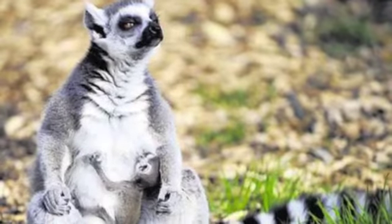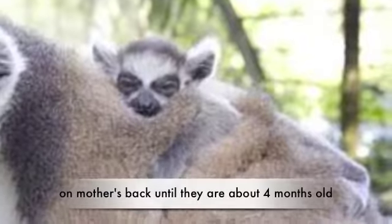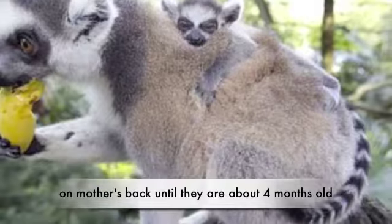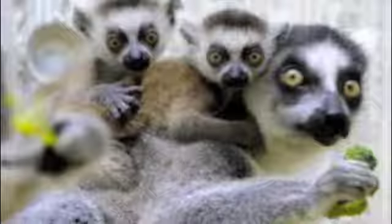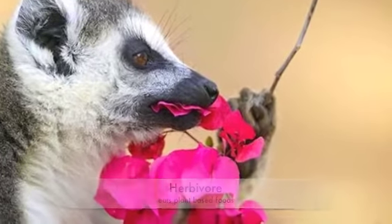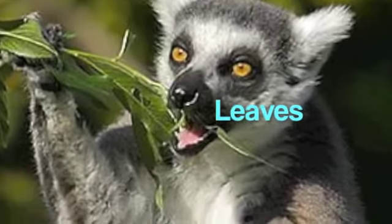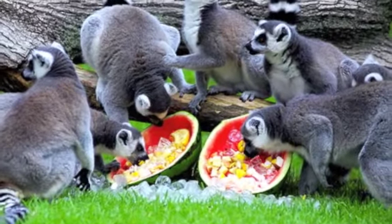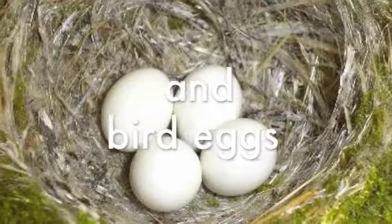The gestation period of ring-tailed lemurs is around 135 days. Baby lemurs are able to climb at 3 weeks old, and then they hang on their mother's back until they are around 4 months old. Typically, a lemur has a single birth. However, occasionally they may have twins, or even triplets. Ring-tailed lemurs are herbivores, meaning they eat plant-based foods such as flowers, leaves, and fruit. They love fruit. Although herbivores, they sometimes eat small mammals, bugs, and bird eggs.